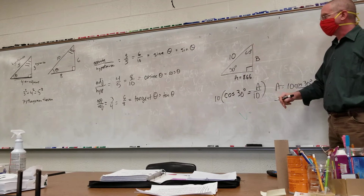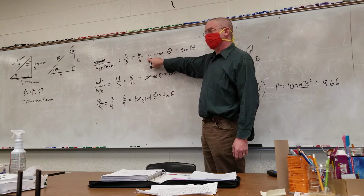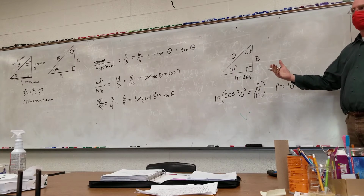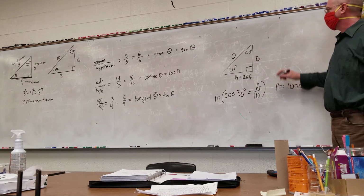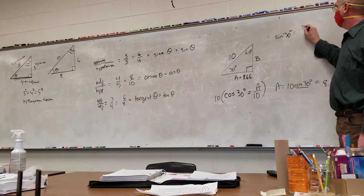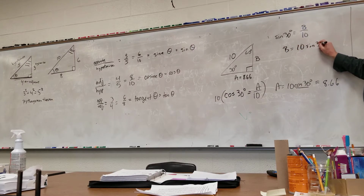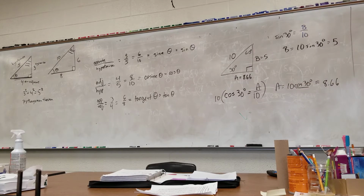Now I have two ways of finding B. I could use trig. It's the opposite side, so I could use either the sine function because it has opposite, or I could use tangent, or I could do the Pythagorean theorem. And let's do trig because that's the point of doing this. I know that the sine of 30 degrees is equal to the opposite side over the hypotenuse. And so B is going to be 10 times the sine of 30 degrees, which equals 5. If you'd used the Pythagorean theorem and used 8.66, you would have been slightly off of 5 because of rounding issues.